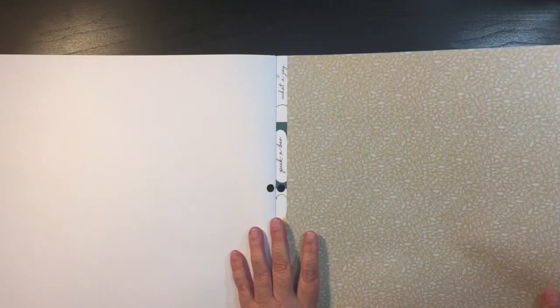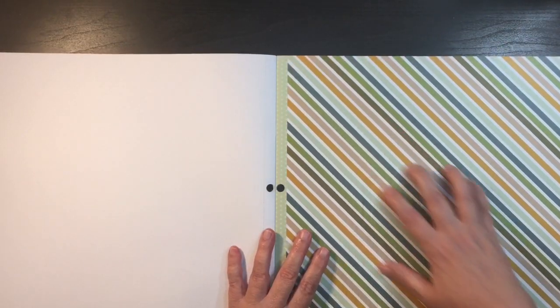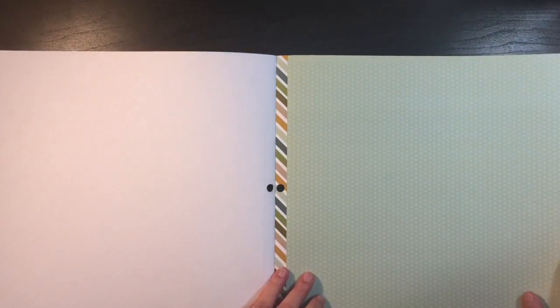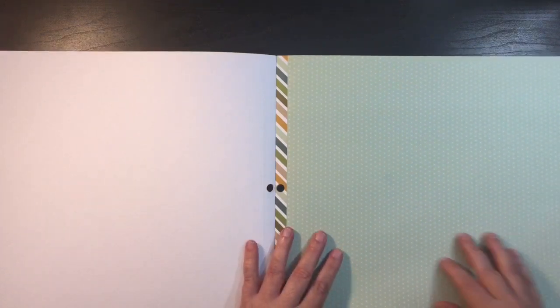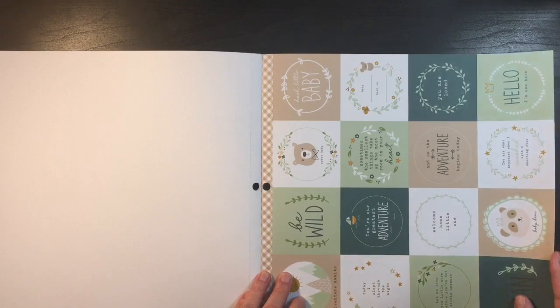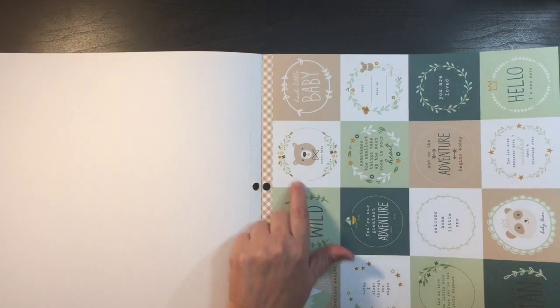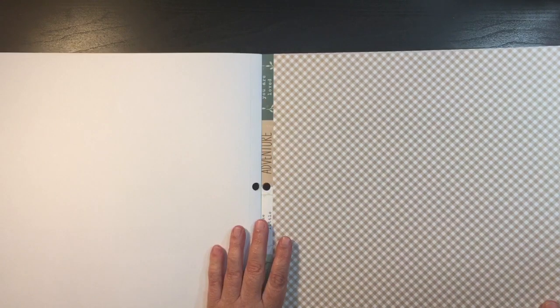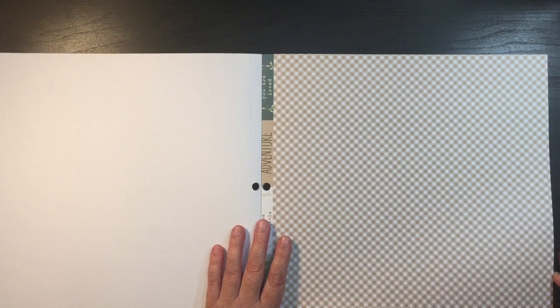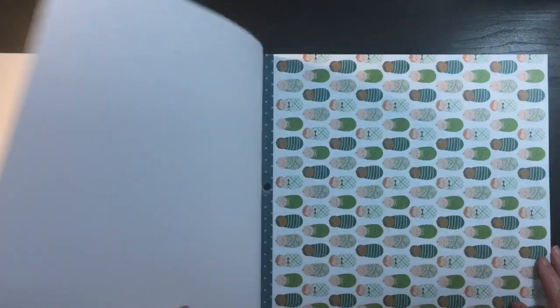This is more of a tan floral. I love this diagonal stripe and the different shades of green and gold. And then this is kind of that light green with polka dots. More cut aparts, and again, ones that I could fussy cut out. Then you have your check or gingham in kind of a brown.